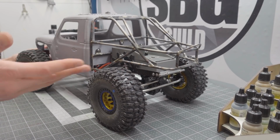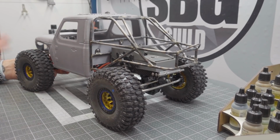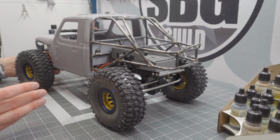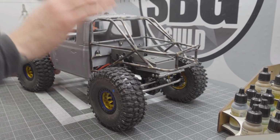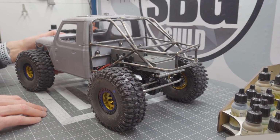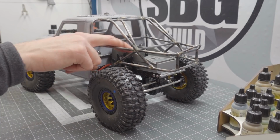They're great. I'm really pleased with this. I think it looks pretty good. There will not be a spare. I don't think I need a spare for the extra scale points. I think I get enough points from this and the rest of the truck to cover off the max scale points for this class.